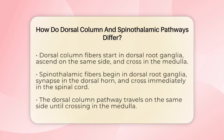Now, how do these pathways travel through your body? The dorsal column pathway starts with sensory neurons in your dorsal root ganglia, which are clusters of nerve cells just outside your spinal cord. Their fibers enter the spinal cord and stay on the same side, ascending into main bundles, one from the lower body called the fasciculus gracilis and another from the upper body called the fasciculus cuneatus. These fibers travel all the way up to the medulla, a part of your brainstem, where they synapse in specific nuclei. From there, the signals cross over to the opposite side and continue upward to the brain.